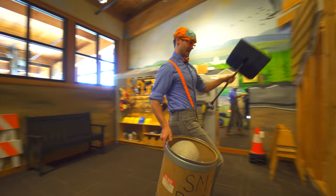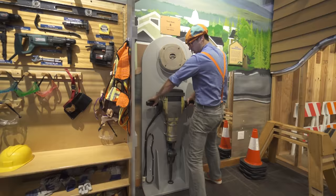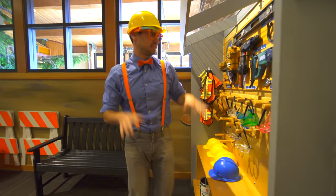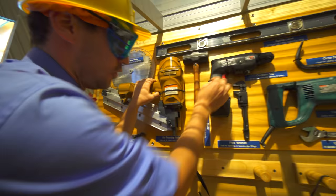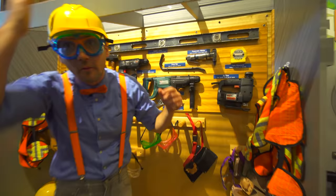Let's go look over here though, at all the tools. Like this jackhammer. Wow. And a hard hat and a safety vest. Whoa, that's very small. Maybe I won't wear a safety vest this time, but I will wear a pair of blue safety goggles! Ooh, and look, a nail gun, a drill, ooh, a mallet, wow, a crowbar, ooh, and a jigsaw, and a tape measure. Whoa. Okay, let's go. Oh, good thing I have my hard hat on.